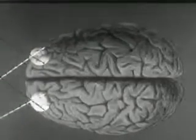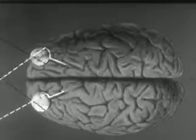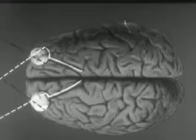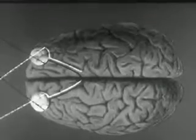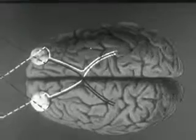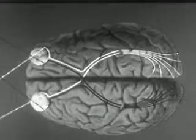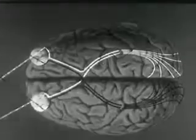The optic nerves, one from each eye, unite in the midline. Two new nerve tracts run towards the back. Each contains nerve fibers from both eyes. The optic fibers arrive at the primary sight center in the back part of the brain.